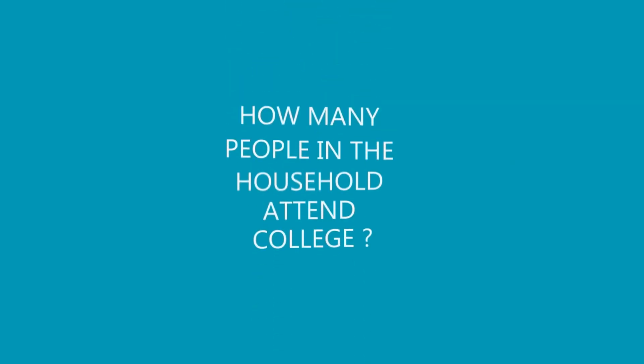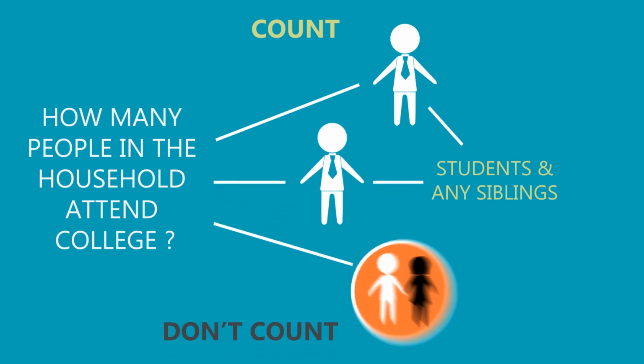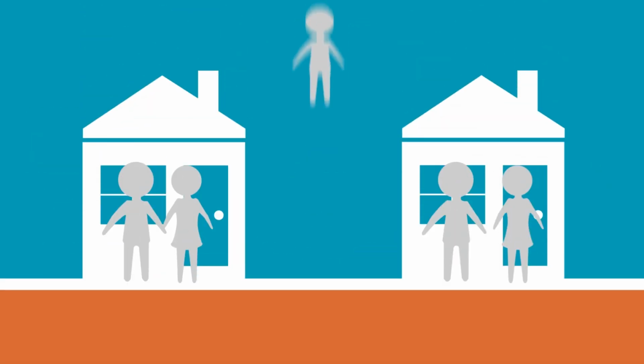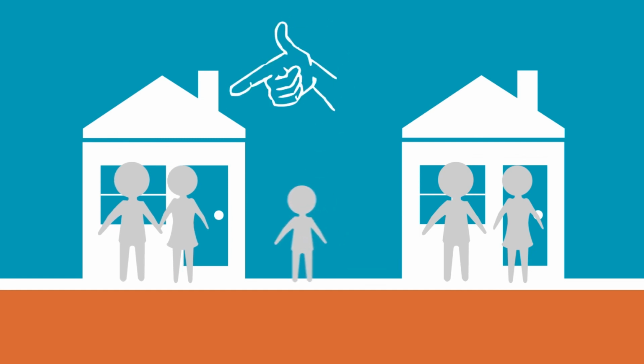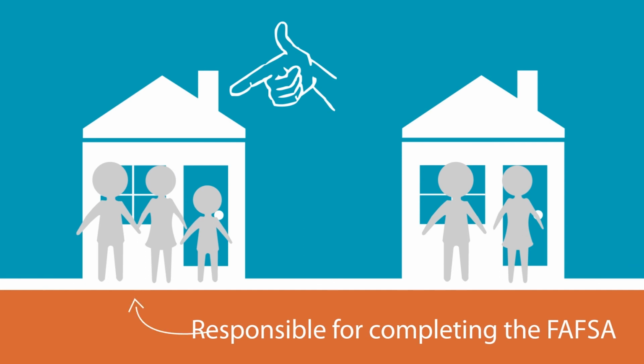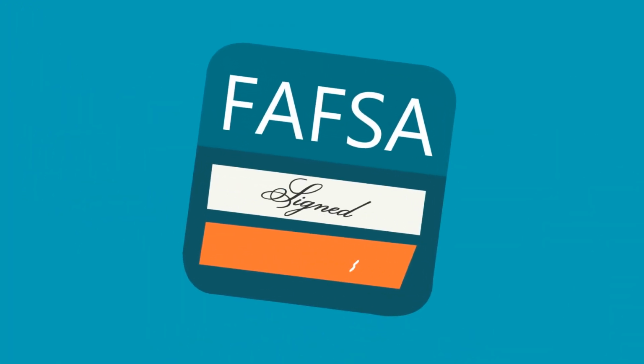Count the student and any siblings attending an undergraduate program as people in the household attending college. Don't count either parent, even if one is going to school. When parents are divorced or separated, the one with whom the student lives is responsible for completing the FAFSA. And this may or may not be the parent with legal custody or the parent who claims the student as a deduction. And finally, make sure you sign and date the application.